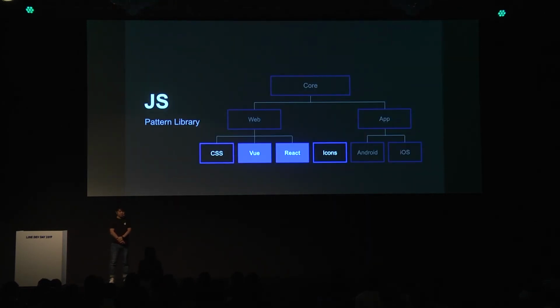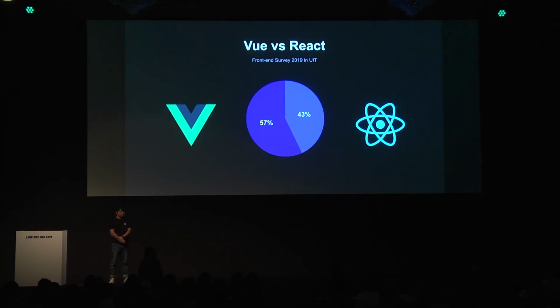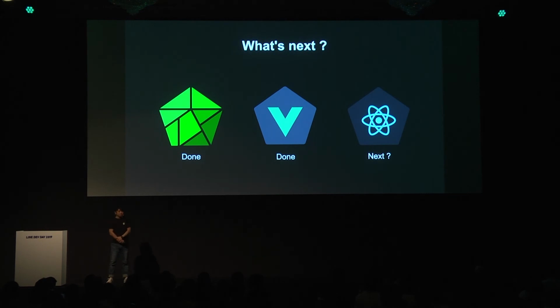Next, I'll talk about JavaScript. As I mentioned in my introduction, at Line, we mostly use Vue and React. If we just focus on these two, 57% is Vue and 40% is React. Vue is more dominant than React. Based on this fact, we developed Coromo Vue. We were planning to develop Coromo React next, which was second in demand.